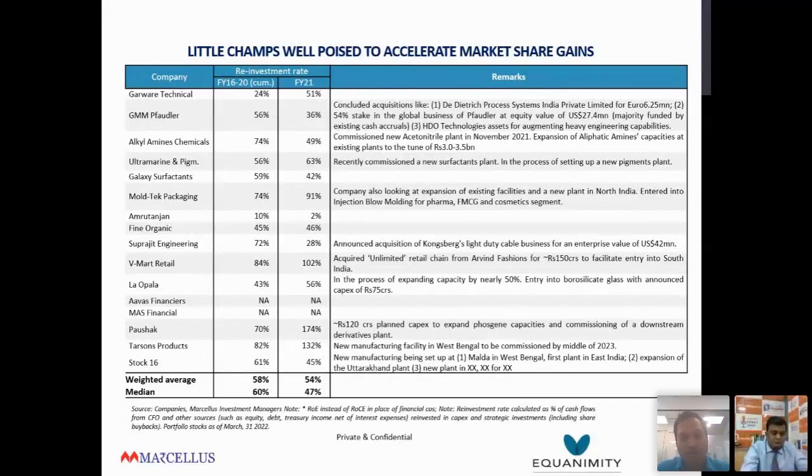And across all the companies in the remarks column, you'll find that in the last 2 years these companies have taken a lot of action. For example, Suprajit recently announced the acquisition of a large cable company in Europe. That will make Suprajit one of the largest cable manufacturers in the world. Similarly, Moltech is expanding into new segments. So through COVID, these companies are finding opportunities left, right, and center. To some extent, the 9-month FY22 acceleration you see is because of these actions. But we think we will see more of this over the next 3 to 5 years.